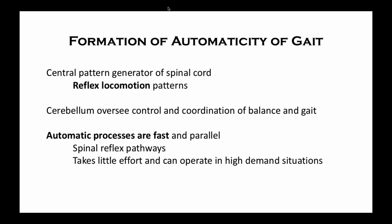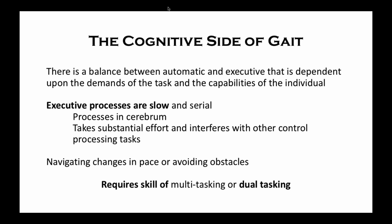And anytime you think about automaticity, I want you to think that it is fast. So these are reflex pathways. Whenever I talk about proprioception, I also speak about how it's fast, how it's reflexive. When I speak about fascia, fascial sequencing is fast, it's reflexive. So all of these things are fitting into really how our locomotion is designed for optimal patterning or optimal motor control. Now, there's always a balance, as I had said, between this automatic side and the executive side, okay?